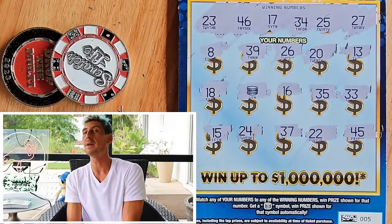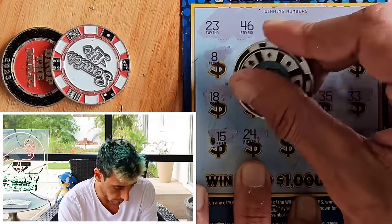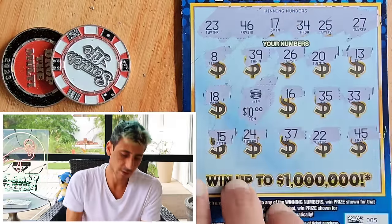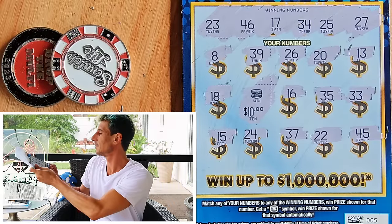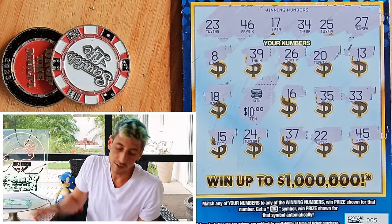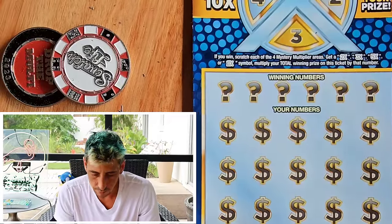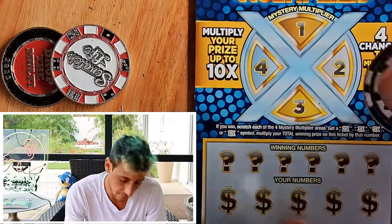Ticket number 5. Let it be, baby. On a 1x, everything's multiplied by 1, so no multiplier. Hey, we'll take it. Okay, fine. No need to drop the coins on that. But 30 bucks is 30 bucks. 30 bucks out of 150. Boom. This, I'm telling you, this is the way to go.